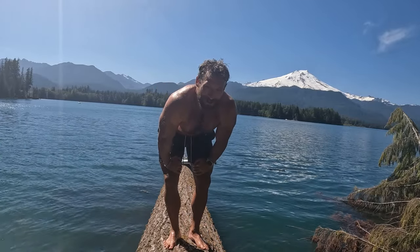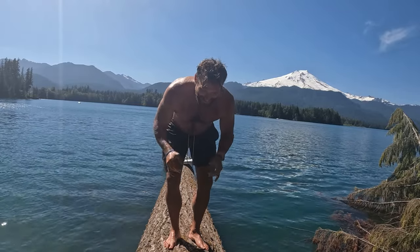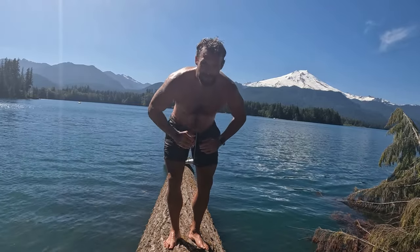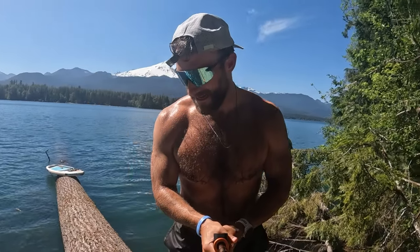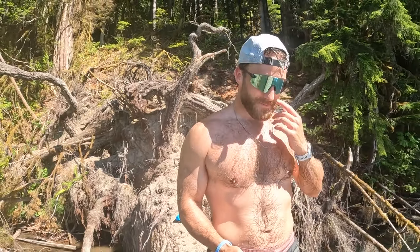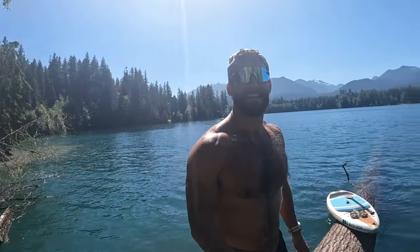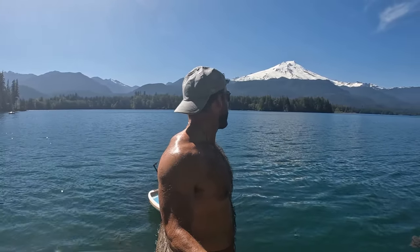Oh, that feels so good. It's so hot out here. I got all that sweat on me too from the hike. It feels so good. Doesn't get much better than that. This lake is like the perfect temperature right now. The water feels so nice. Beautiful views. Summertime in Washington. Can't get over how beautiful it is.